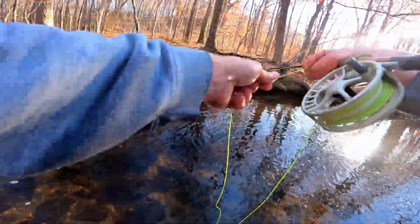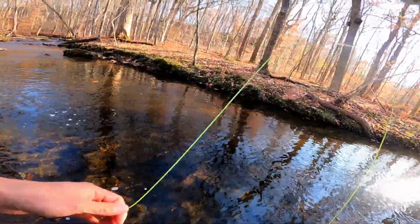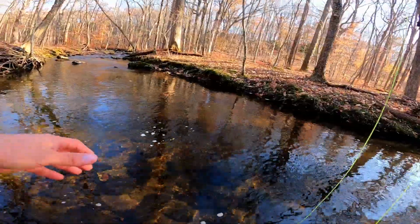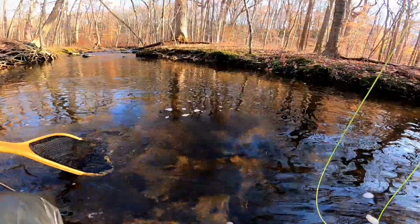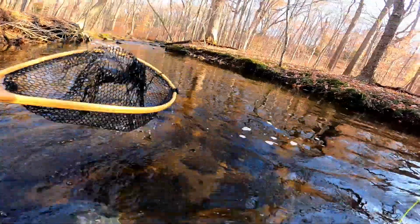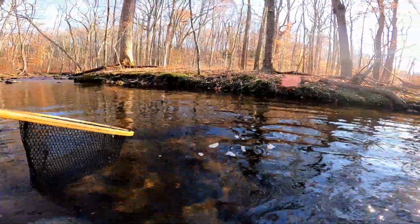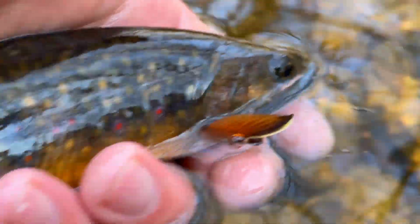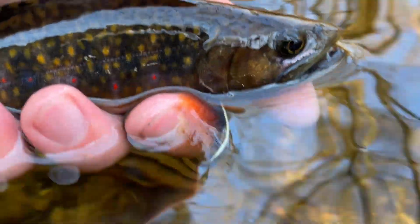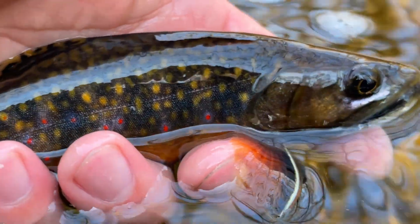Got another. I have to be really careful about how I try to bring these fish in because I cannot lift the rod tip with all of the sticks and overhead brush. Another gorgeous little brookie, guys. They are loving that nymph. Fourth fish out of this pool, good Lord.